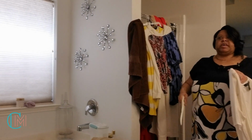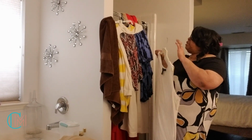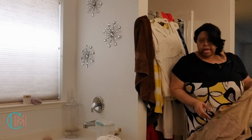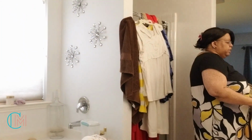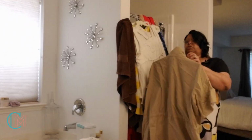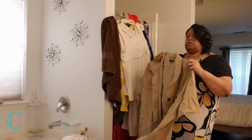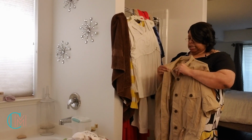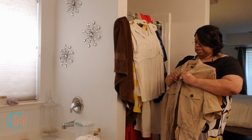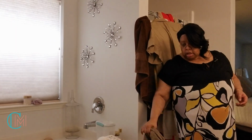I do want to invest in some new hangers. So I'd have, like they have the black velvet ones and so forth. They have the black velvet, and then they have the different color ones. I want to invest in that and buy me the hangers. Because when he goes to the dry cleaners with his work shirts and suits, well, of course, they send back wire hangers. So I have a ton of wire hangers in the closet.